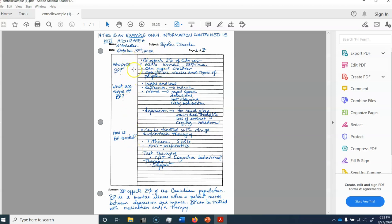So the Cornell method is split up into 3 parts. There's this part here where my cursor is moving, which is called the record section. There's this part here, which is called the recall section over on the side. And then there's a part down at the bottom, which is called the summary section. Okay, so it's a 3-part system, the Cornell method.